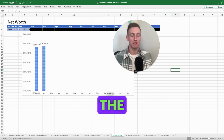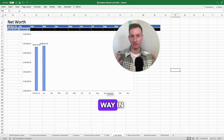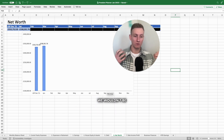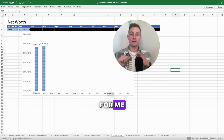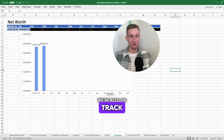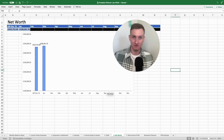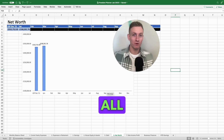But the whole reason for this is because we track our finances this way in this tool. Without this, we wouldn't have been able to do this. It's the whole reason I've been able to escape my 9 to 5, and for us to eliminate over 80k of debt. We're also on track to eliminate another 70 grand of debt off of our mortgage next year as well. The whole reason we've been able to build a nest egg for our daughter, and all of our other goals essentially are being achieved is because we track them this way.